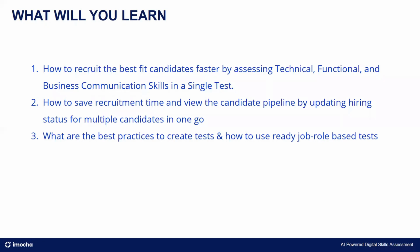We have upgraded our test creation process and we have also introduced a ready job role based test. We will focus on what is the best way to use this. And last but not the least, the latest skills that we have released in February. All right, so let's move to the first one.